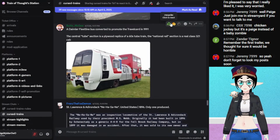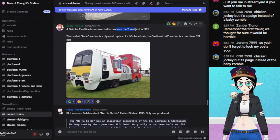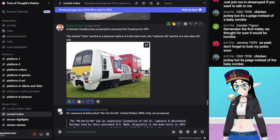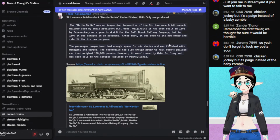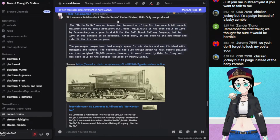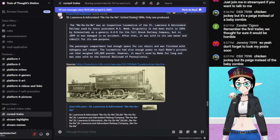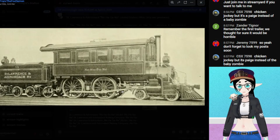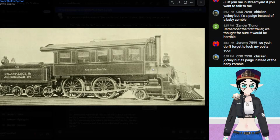Ah, this one's a repost. The Delmar Fleet Line bus converted to promote the travel card in 1991. From Butts McGee. Let's see, we got Panzer Fox again, with the St. Lawrence and Adirondack Nehasene in the United States, 1896. Hamburger. This is a inspection locomotive of all time, just not the inspection locomotive of all time.